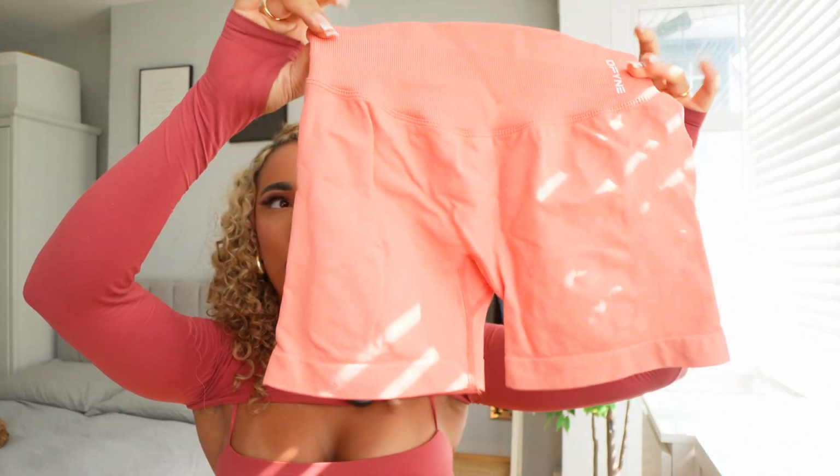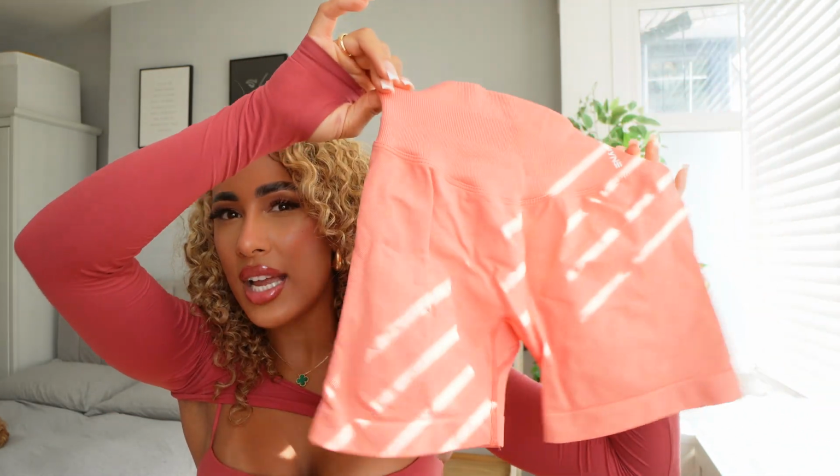The second one, which is probably a bit more of an abstract color combo, is actually Coral, because Coral is like a pinky orange shade. I just thought because they're two very different hues of pink, they still go and pair really well together.